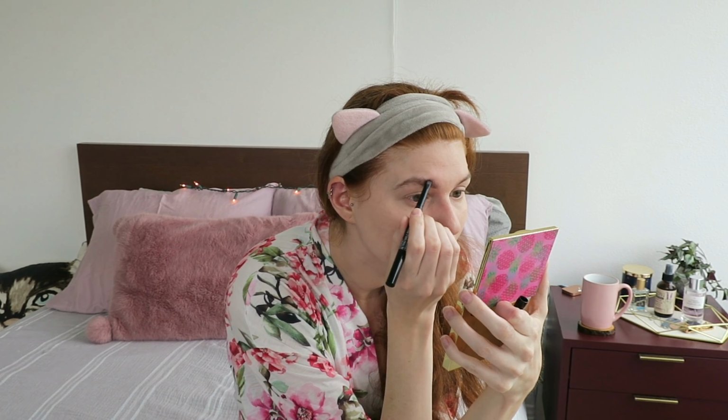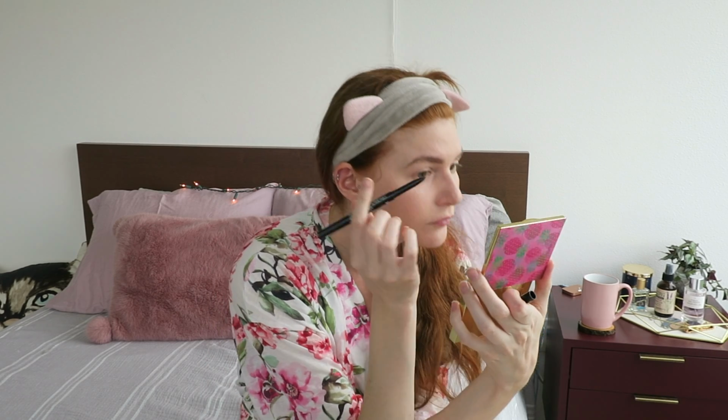So I'm using another product from Wet n Wild. This is their Ultimate Brow Retractable Brow Pencil in medium brown. I also bought this one. It has the bigger triangle shaped tip. I also bought their skinnier one too, but I haven't used it yet.